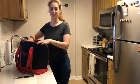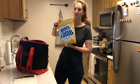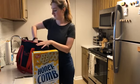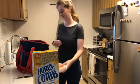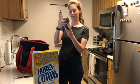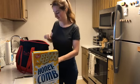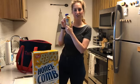Alrighty, our first ingredient, making a comeback, honeycomb. You know we still have all that cereal to eat. I have ground turkey. Horseradish dilly beans, so I think pickled green beans from Minnesota. And a crowd favorite, Dijon mustard.